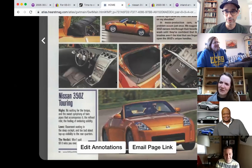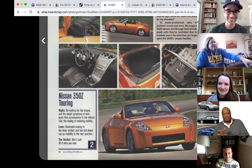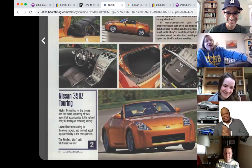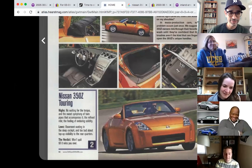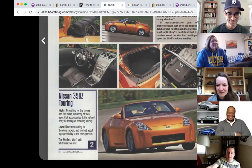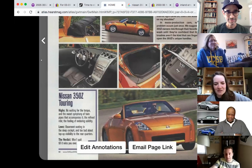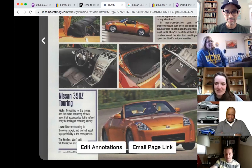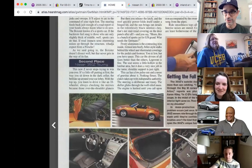You're just forgetting how good this car was. No, sir. Refined ride. That's right. No waiting for the torque, and the sweet symphony of twin pipes that accompany it. The cheap Japanese ones against the expensive German ones, and the cheap Japanese ones totally won. But isn't that partly because of our scoring system? Didn't they get extra points for being cheap? Probably. Look, the doors would open in a car wash, which is worthy of a sidebar.